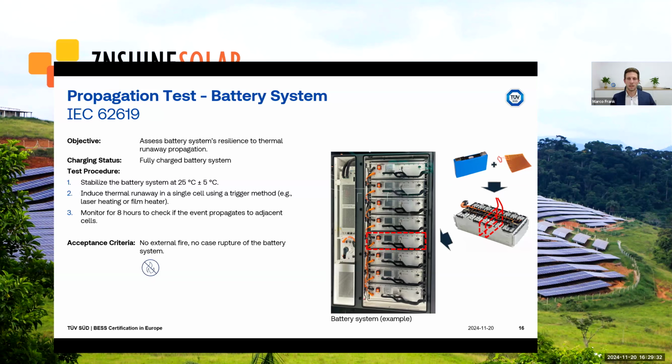Yeah, the aim is to stay safe. Ideally, there is no propagation at all, or if there is a propagation, that it stays at least within the module design, and in the best case, there is no fire or no external fire. So the acceptance criteria here is no external fire, no case rupture of the battery system.